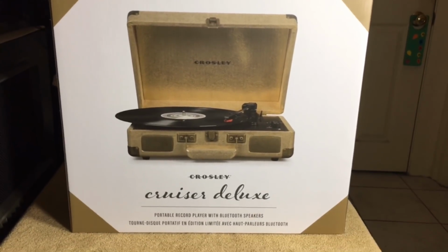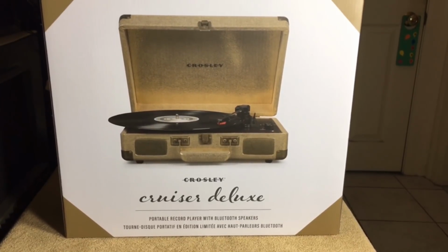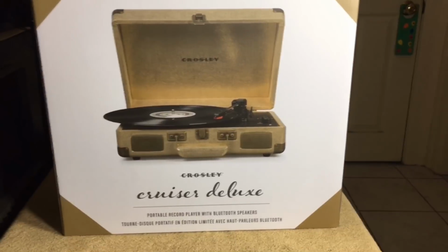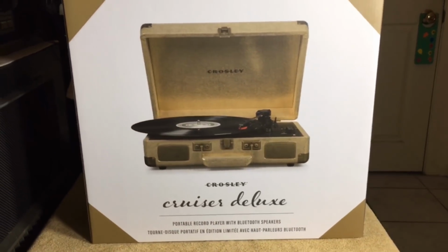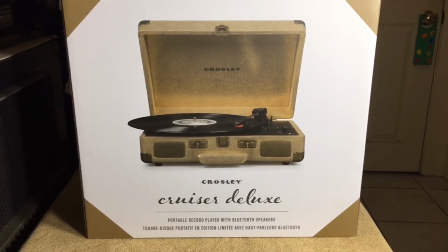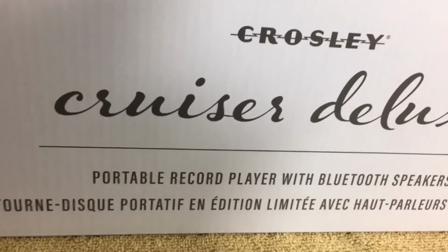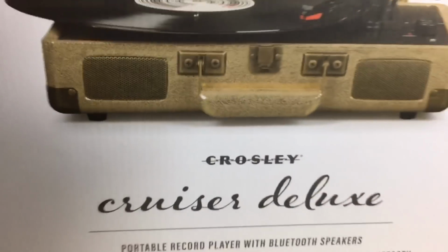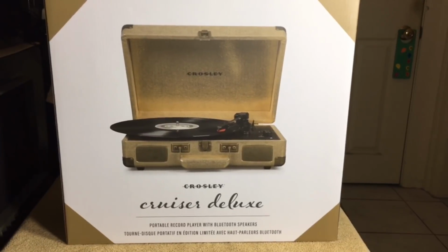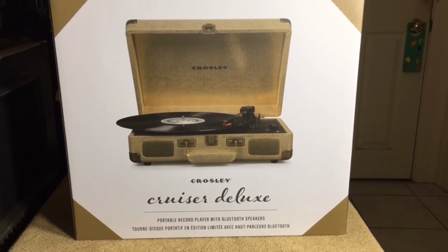Now, those of you who've watched my videos know I have several component turntables. Let's see, a Pioneer, a Technics, a Sansui, an Audio-Technica. Those are turntables. This is a record player. Portable record player. I know the difference. The Michael Fremers of the world don't want to acknowledge the difference.